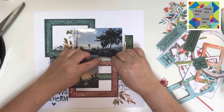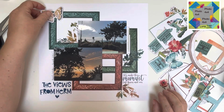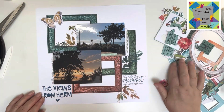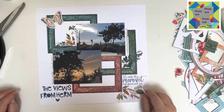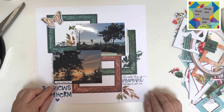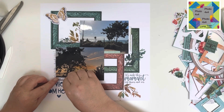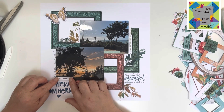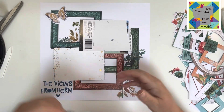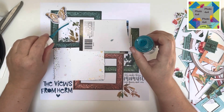And then I do find another word strip that says See Clearly that I will add on to the bottom photo, just for balance again. This butterfly, I feel, just finishes off that top left-hand corner. And here's that other word strip. So now I'm going to finish off with some splattering, and I've pulled out my Heidi Swapp Color Shine in the tealy turquoise colour, and I'm just going to splatter that around the page, top left to bottom right, to follow that diagonal line. And that's it.